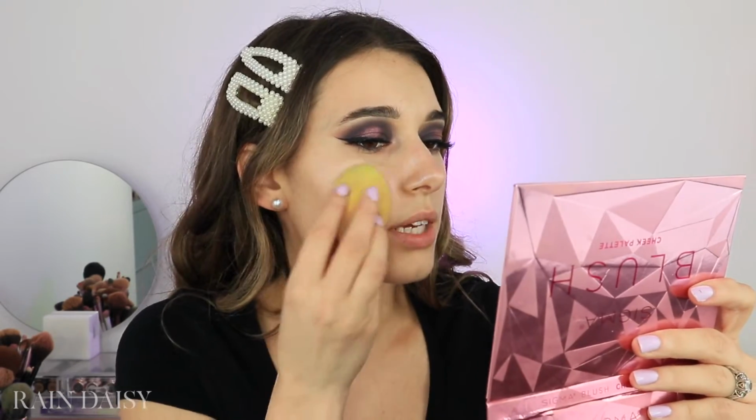I'm just gonna apply it with a damp beauty sponge. Foundation is so full coverage. It looks so good with really dramatic glam looks like this. Their Superstay products are so good because they literally stay on all day.